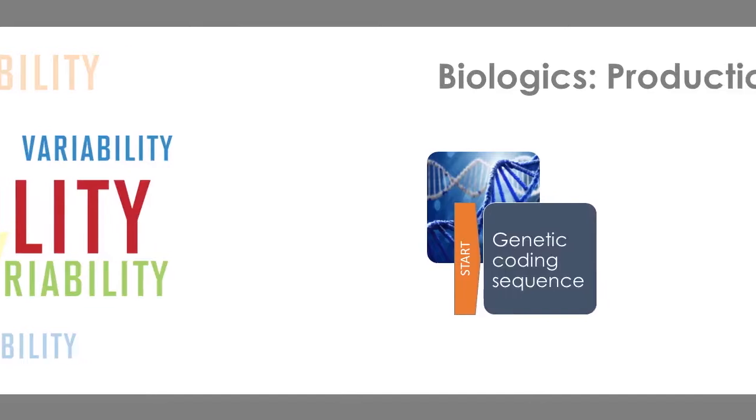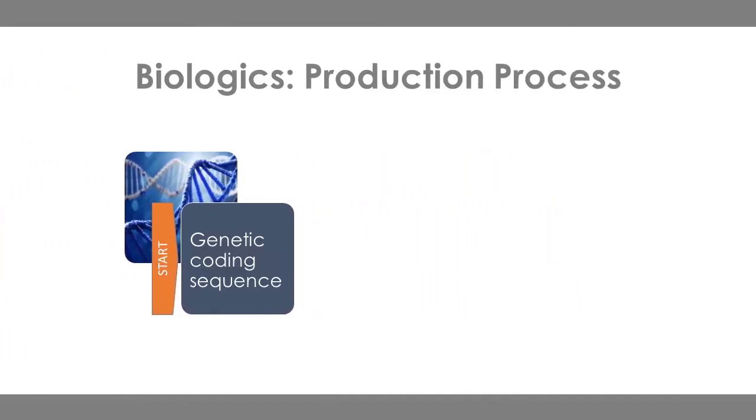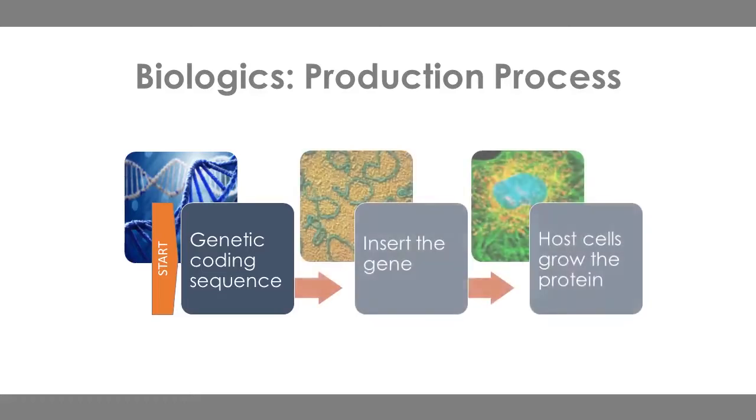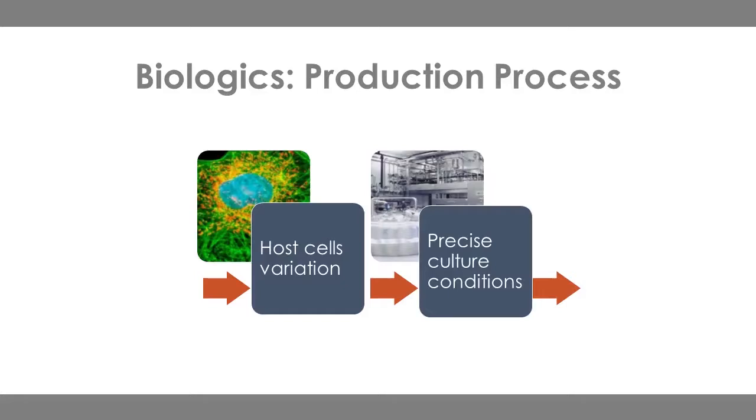To start off, we're going to try to make a protein, but we start with the gene for that protein. Now, that can be made identical. You know what the genetic coding sequence is, so if you were going to make a biologic or a biosimilar, you would use that same genetic coding sequence. You would insert that gene into some cell that would grow and make the protein. Now, there's a lot of potential variation in those host cells.